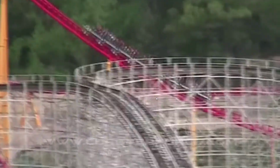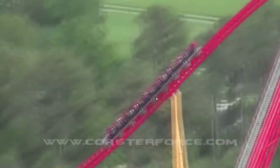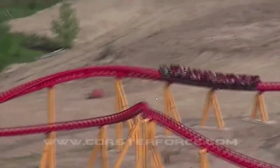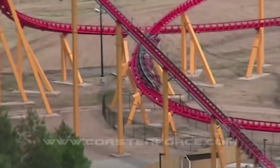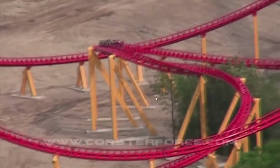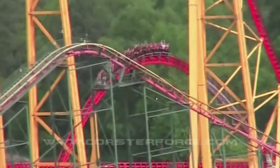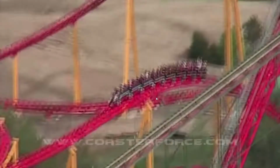And then you have these 2 random airtime hills in the middle of the ride, which I don't understand. They put trims on it, so no airtime. Is this Intimidator 305? Well, no. But they did reprofile the hill, so I guess it's Intimidator 305? Yeah, that's the name for it. But this ride has a really good layout, and I respect this ride.